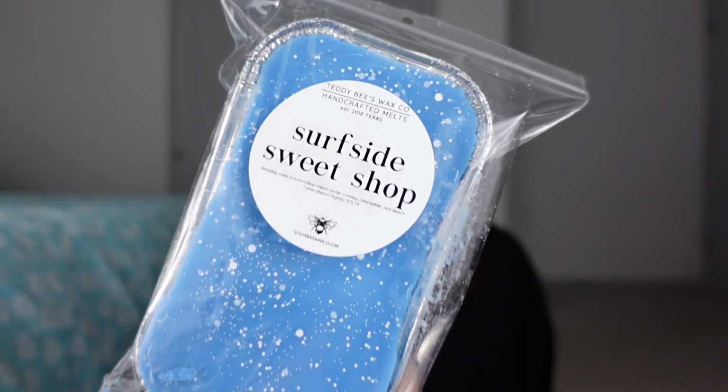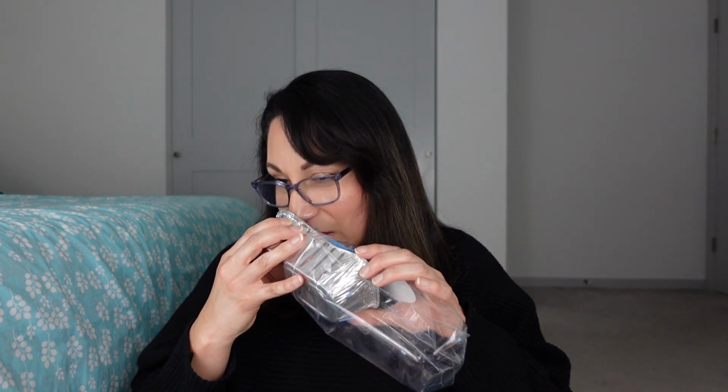And then I think the only one I didn't talk about is Surfside Sweet Shop. Super happy that I have this in a loaf. It's an all year round scent. It's a great beach nights bakery scent. Yeah, there's nothing to hate about this. Everything to love. So that's really good. No regrets on this loaf because I'm not a loaf person.